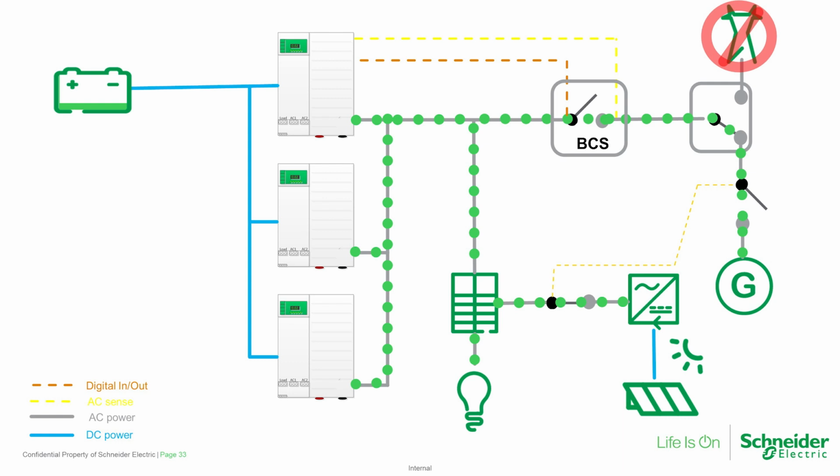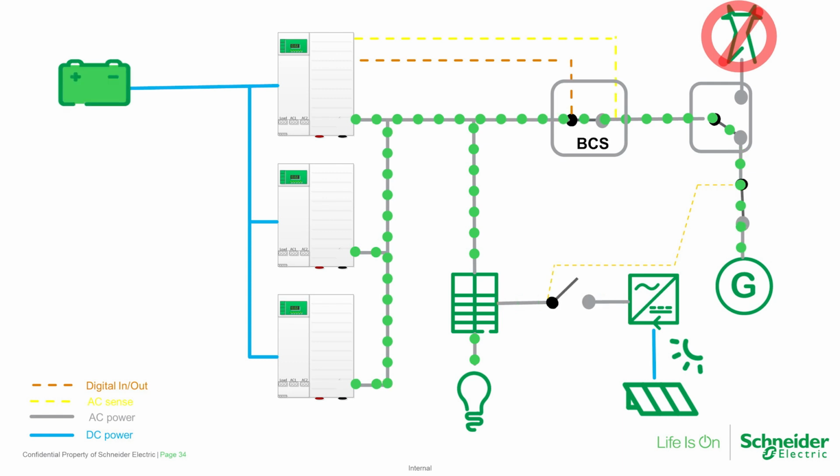When the grid goes down, we're going to be running off battery and PV. If the PV cannot keep up with the load demand, we're going to be drawing out of our battery. If the batteries get low, then we're going to call on the generator to start, and that's going to isolate your AC coupled PV and bring that generator power into the AC bus to get the battery charged back up, and then stop the generator, and it'll continue in that vein until the grid comes back.